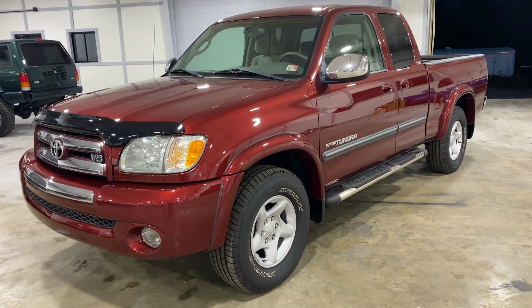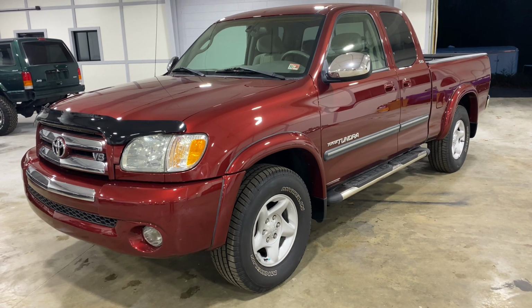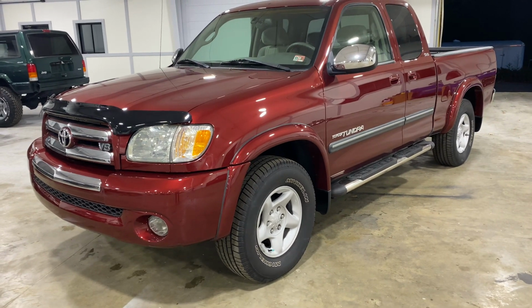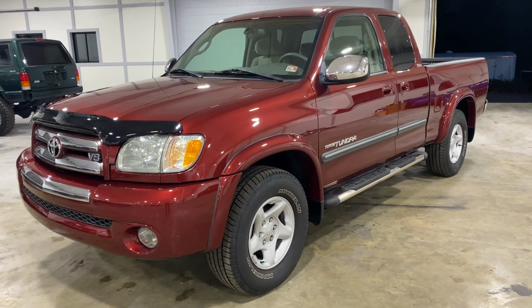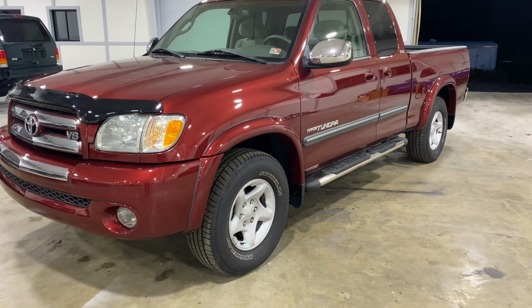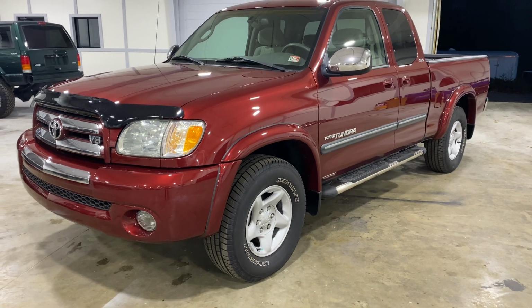We offered the truck in its current condition when we first got it in, which had the typical Toyota Tundra paint issues on bumpers and hoods, roof, fender flares. So we offered it for sale the way it was. We didn't plan on anyone buying it like that because most of our customers want a vehicle from us fully reconditioned. And now this truck has been fully redone, fully reconditioned, serviced, and everything.